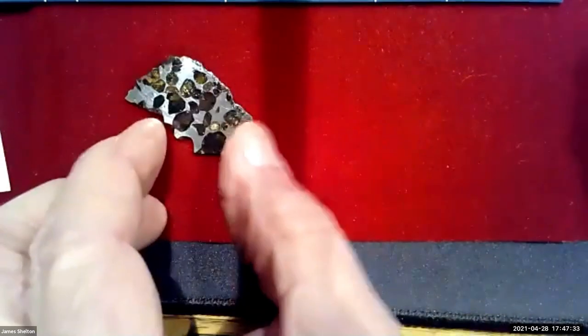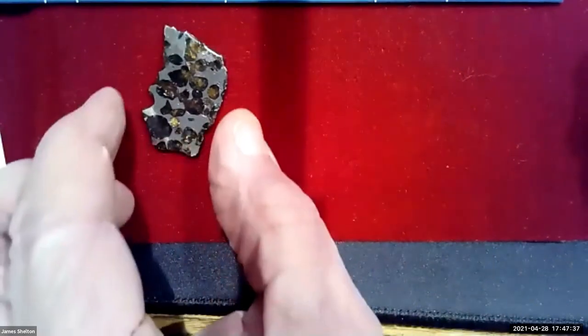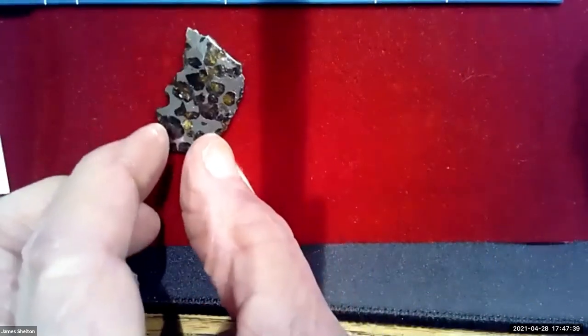And then this is another Missouri meteorite. This is a pallasite. Oh, is it Conception Junction? Conception Junction, you got it. Wow, nice.